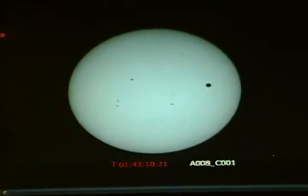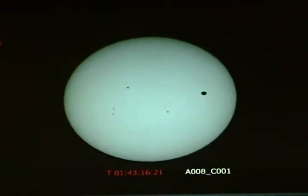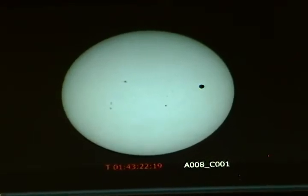Now, we've been talking about the sun all day long, but when you talk about the corona, for those viewers who are just tuning in to the Venus Transit and they don't have a lot of knowledge on what we're doing today, tell us a little bit about what the corona is.